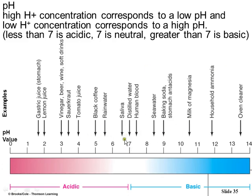So saliva, slightly acidic. Rainwater, like acid rain, going to be acidic. Coffee, acidic. Look at the stomach, way down here at a pH just below 2. Very, very acidic. Soda should be right around here somewhere too. Where's soda? There it is. Yeah, it's 3. And then why would milk of magnesia be way up here on this end? What is this telling you? It's very basic. Why would you drink milk of magnesia then?